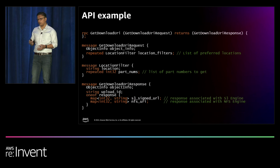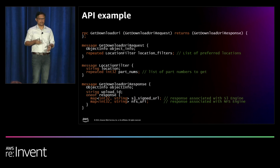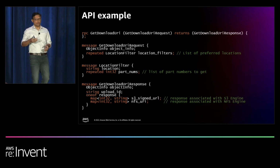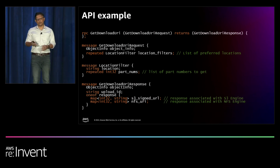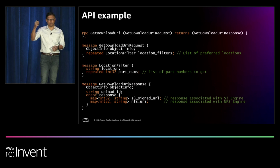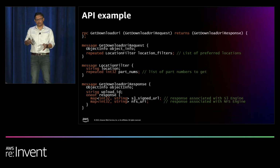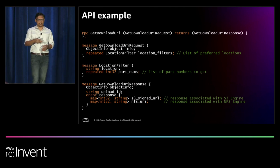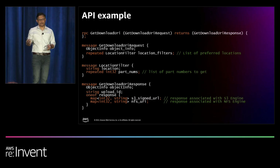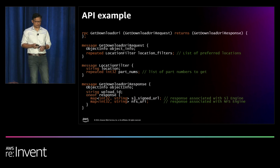And typically, you could imagine when this is useful: if the application is sitting within the Netflix data center and you have an upload for that object in both the Netflix data center as well as in the cloud, it is probably more optimal for that application to get a download URI for the object that is in the local data center than fetching it from the cloud. So the application wouldn't have to worry about checking whether these objects are there in these locations, but could simply provide a list of location filters, and the catalog service can use that to fetch the URI for the most optimal location.